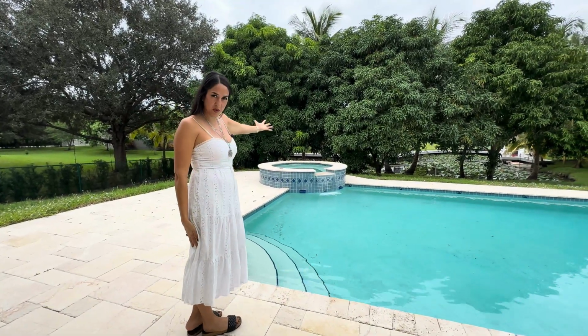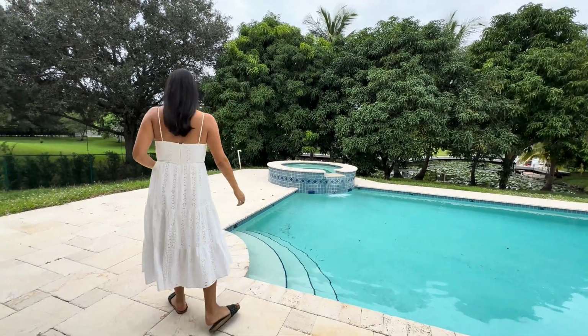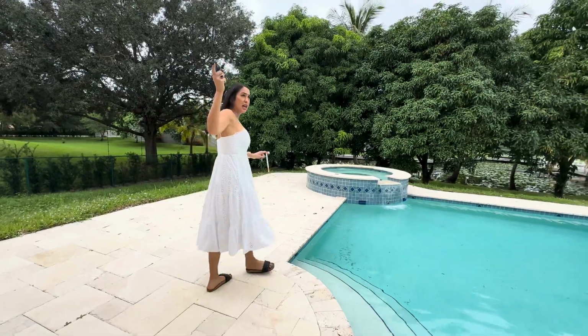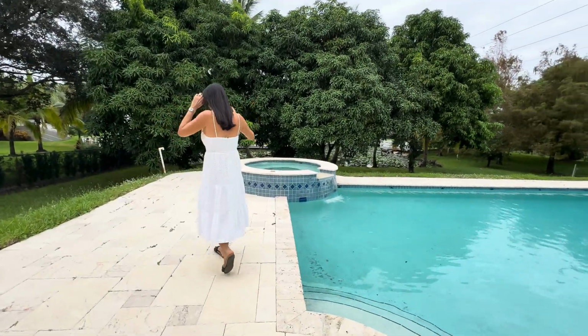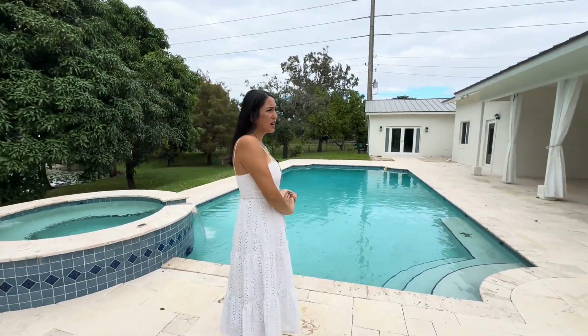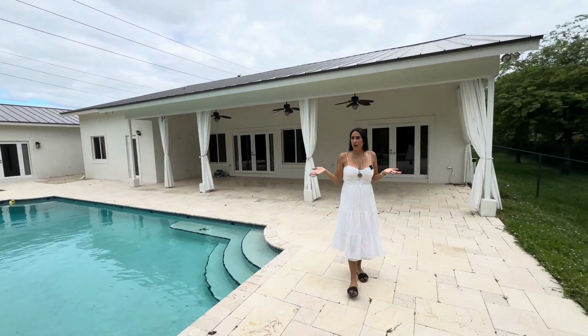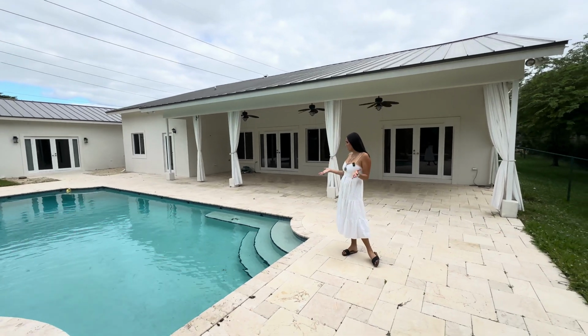But you do have this very large pool with the pavers going around, and of course you can see the hot tub with the water feature falling into the pool. It is actually really deep. They do actually have a metal roof, so I just wanted to point that out. You can see it from the distance. So hurricane impact windows. It's on an acre lot, and they do have a lot of trees.